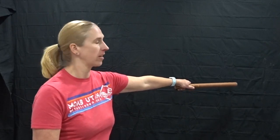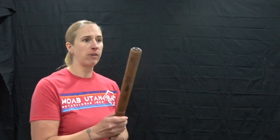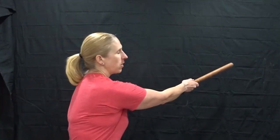And I'll show you why. If I hold this in my left hand and swing it, I get a horizontal angle. And this is not at all consistent with Rebekah's injuries. But if I hold it in my right hand and swing it, we get the exact angle of injury that we saw across her nose.